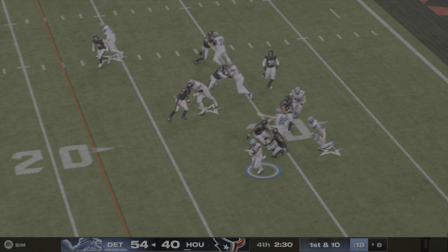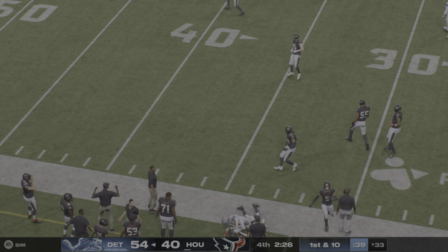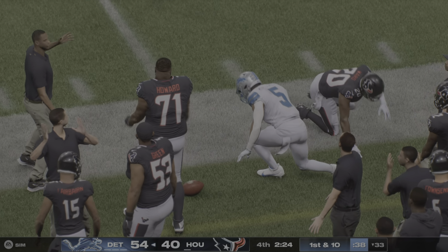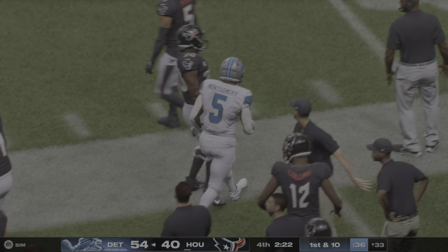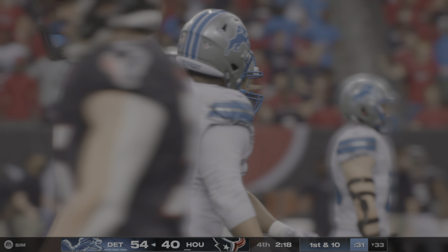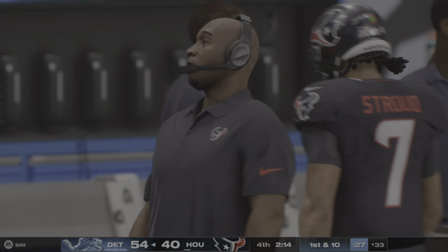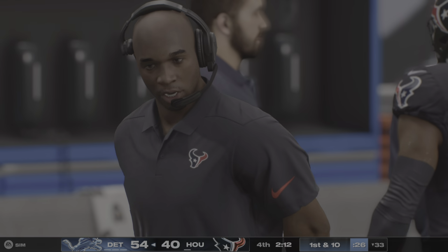On the ground, Montgomery to start the drive. And they'll get him down, but not before he takes this across the 30-yard line. And this is the point of the game, Mike, where you really can start leaning on your run game and try to close this game out. You've got the lead, you're in the fourth quarter, and they're able to pop off a big run.